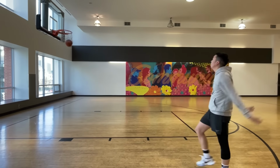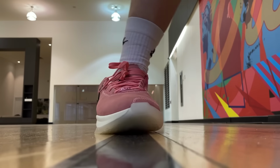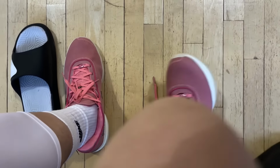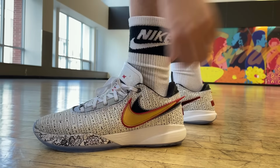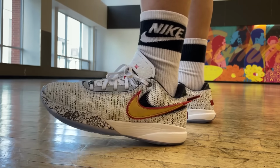Traction is excellent, and the rubber grips the floor really well. This is on all the colorways, by the way, including the clear translucent, milky one, and solid rubber also. The pink leather version is going to help add some firmness to the upper and improve the stability, while the more common knit version is more breathable and flexible. Anyways, fantastic shoe to play in, really dope design.